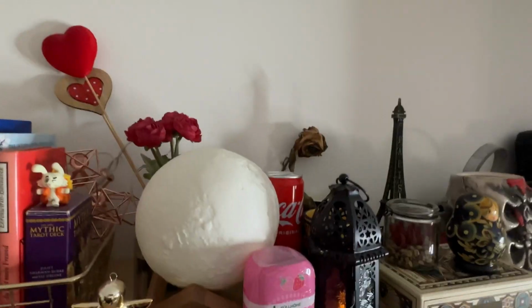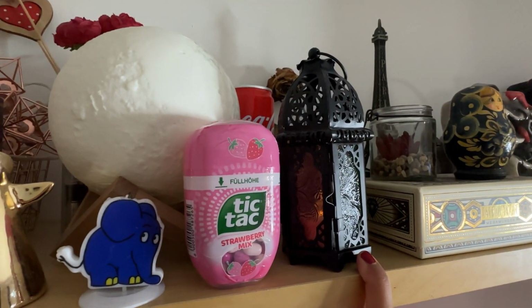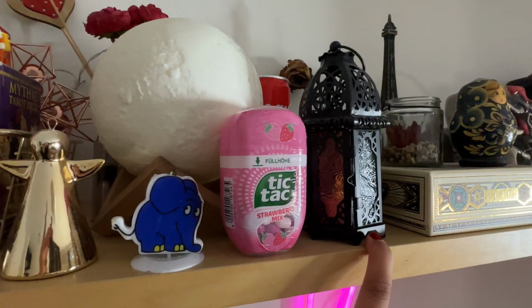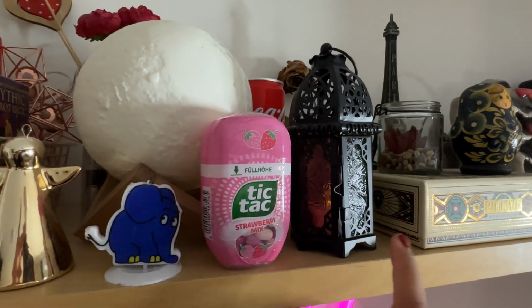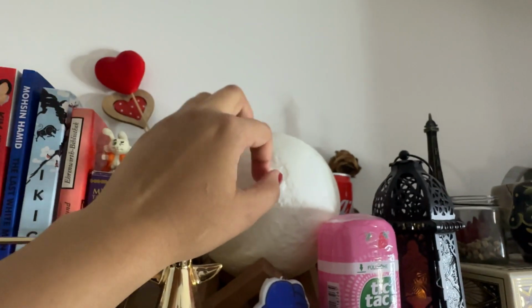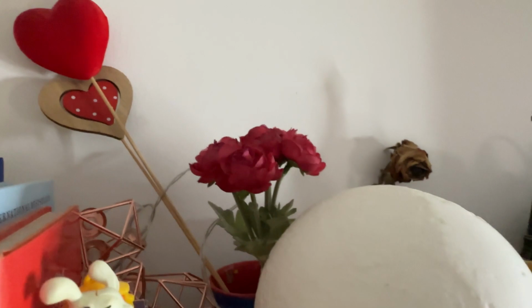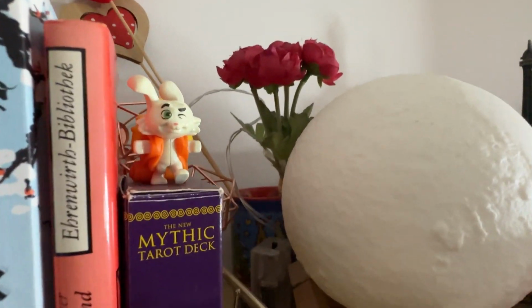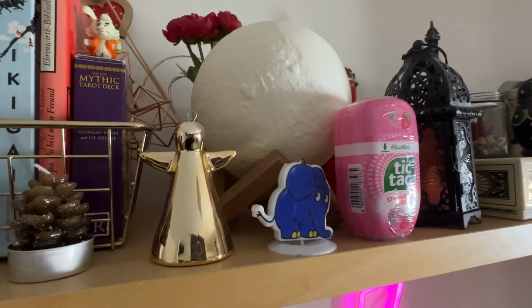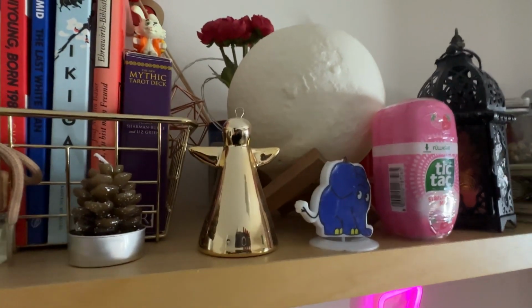So it's there. Then here I have this cute little lantern, which was again a gift from a Moroccan friend. So I've put a tea light inside it. This is a moon, which I think is out of charge at the moment. That's why you're not seeing it on, but it's also a light. I've got some fake roses here. Again, I don't know. I got a mug from a Christmas market there. The snow angel also, something that's very festive and nice.